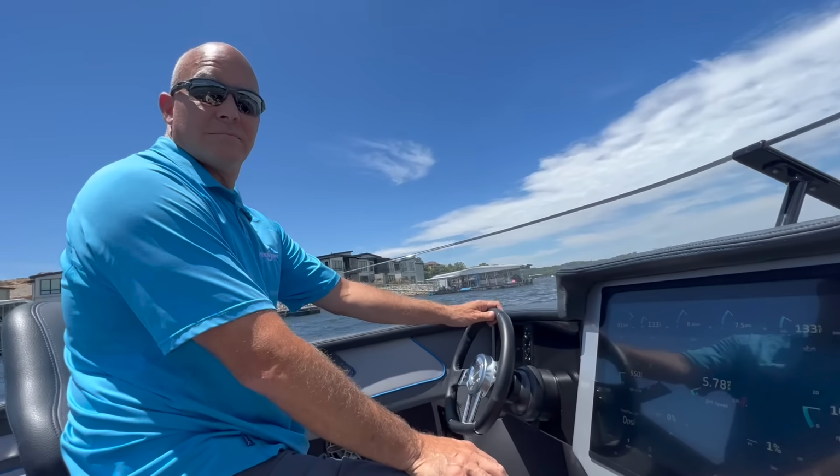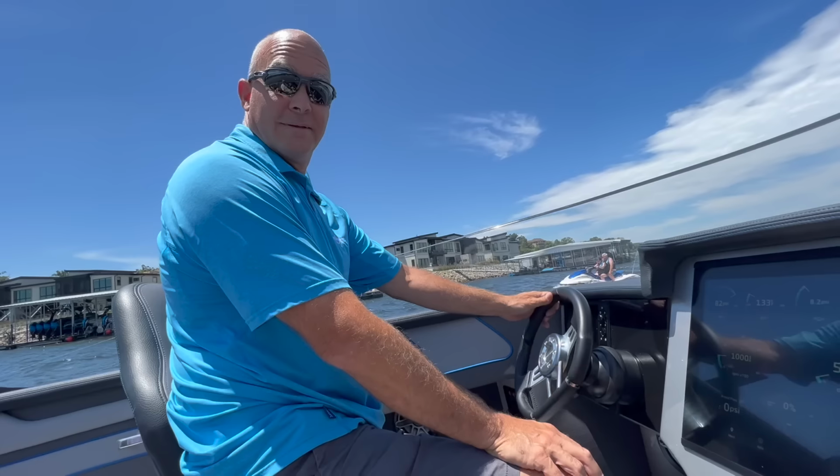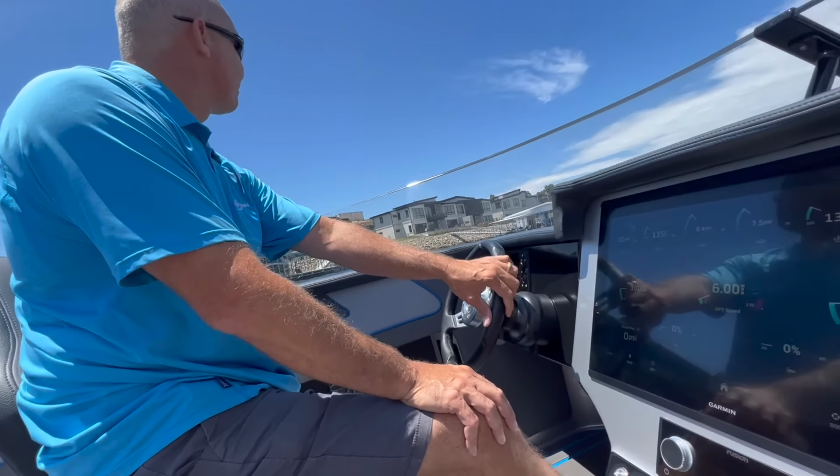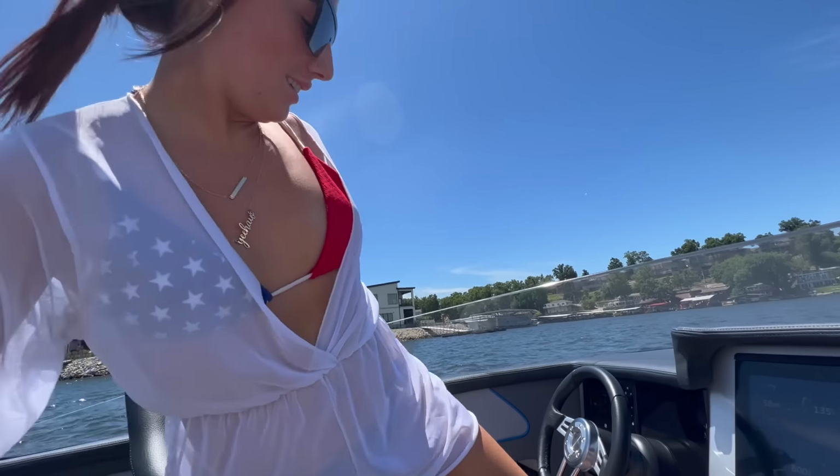I'm not kidding. At Matt's house, have you been in that thing? Yeah. Holy crap, that thing is nice. And then the view's unbelievable. Oh, it's nuts.